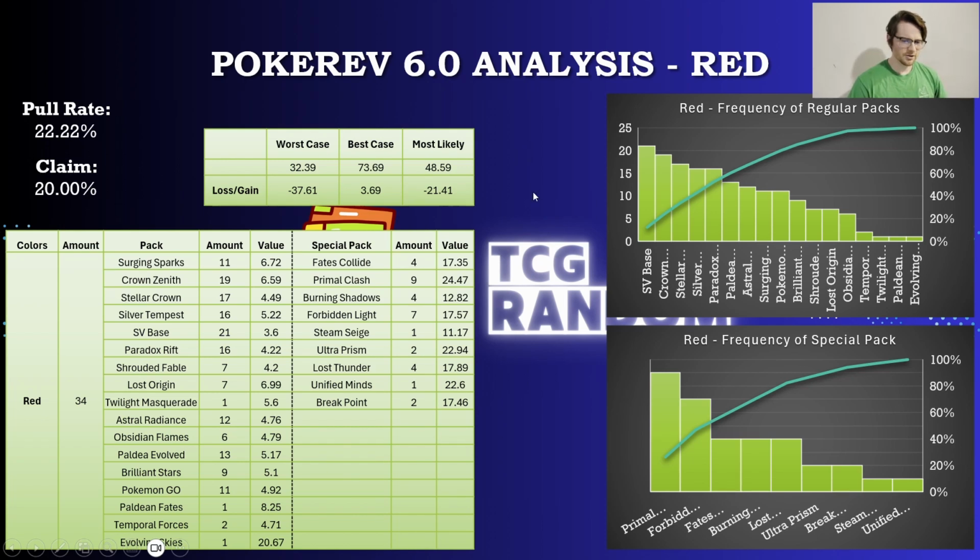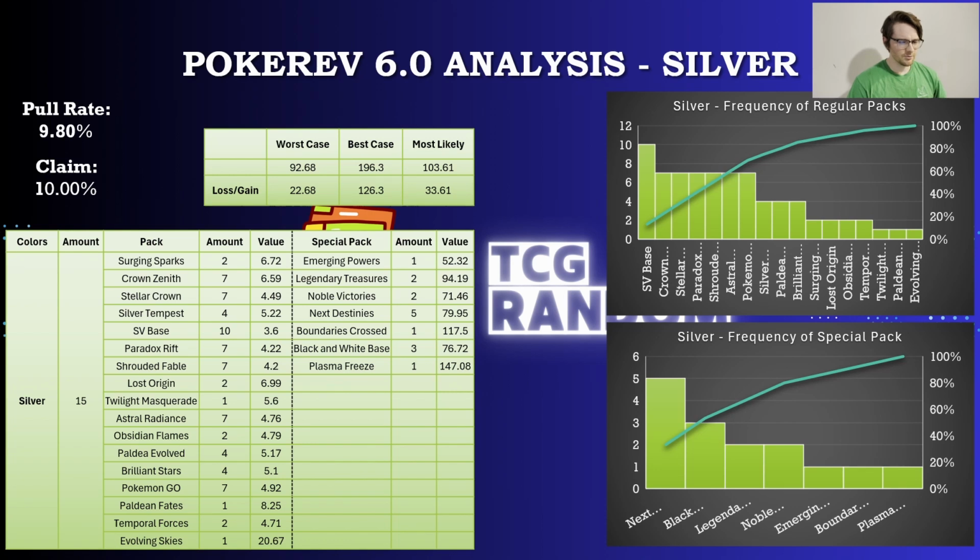The next tier is going to be silver. Next tier is where it starts making sense. Claimed pull rate is 10%. I pegged it at 9.8%, which is definitely within the margin of error, so I think that's a pretty accurate claimed pull rate. Good job, PokeRev. Most common regular packs: Scarlet Violet Base, Crown Zenith, Stellar Crown, Paradox Rift, Shrouded Fable.